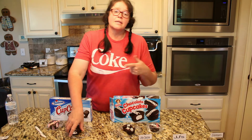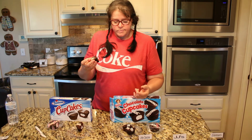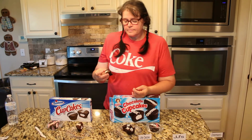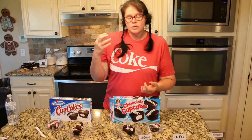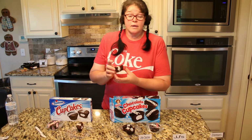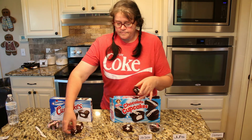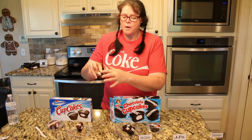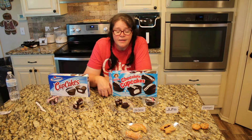Let me taste this one first. Okay, on the Hostess, the chocolate had a crunch to it, and the cream was really fluffy. The cream in this one was really fluffy versus the Little Debbie. And it was really crunchy. I think the crunch part, they're making the little curly Q a little crunchy. Oh, the Little Debbie. Yeah, I think I agree.